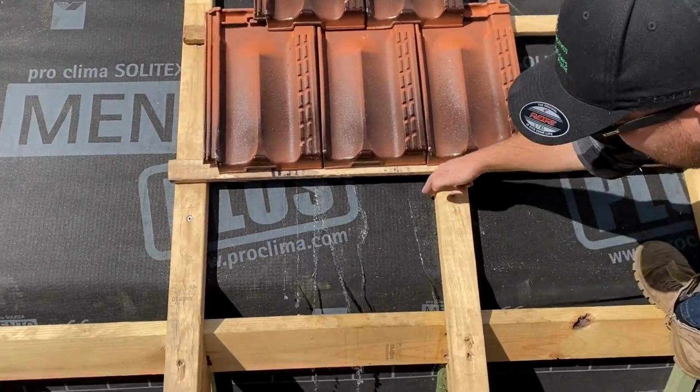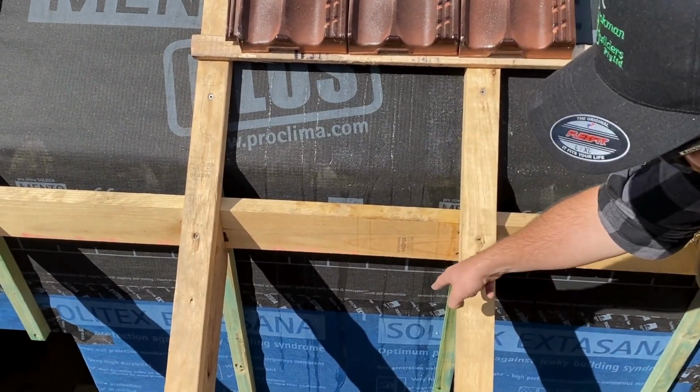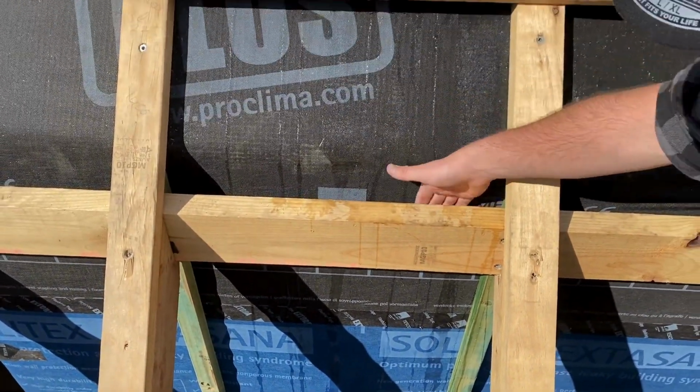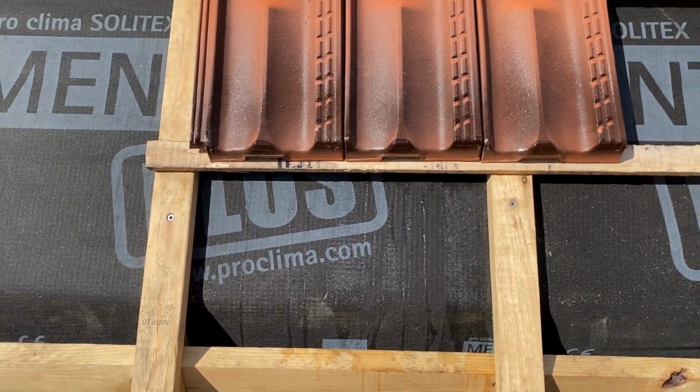As you can see here, it all drains out down the building. Follow the wall cavity battens down there, and it'll end up outside the building envelope. So that's a nice little detail. Gives us our full 35 mil down here, and making light work for the roof tiles.